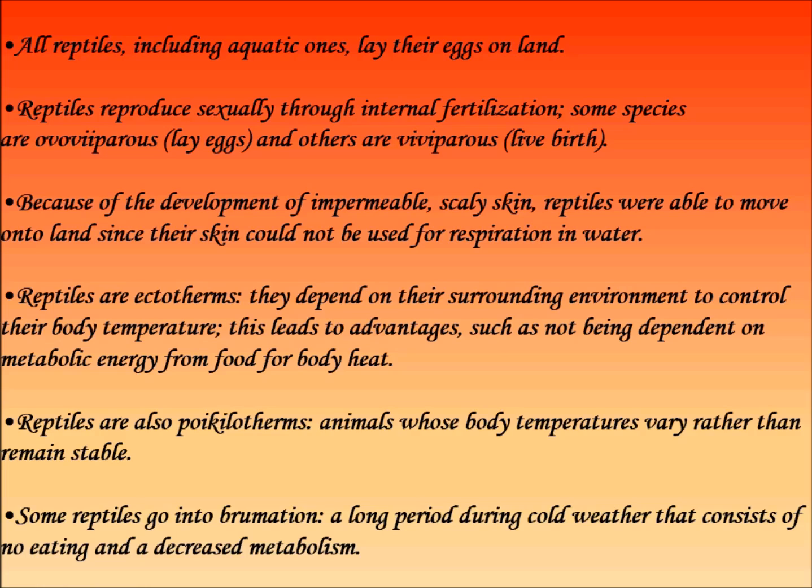Okay, because of the development of impermeable scaly skin, reptiles were able to move onto land, since their skin could not be used for respiration in water. Reptiles are ectotherms. They depend on their surrounding environment to control their body temperature, as I have told you earlier.